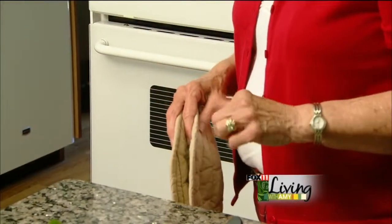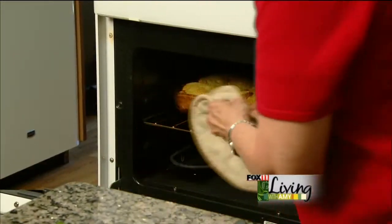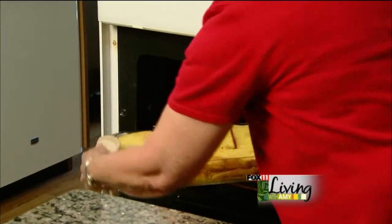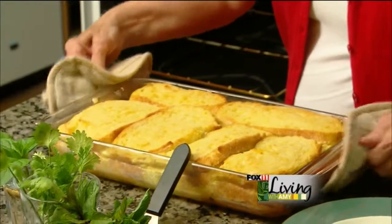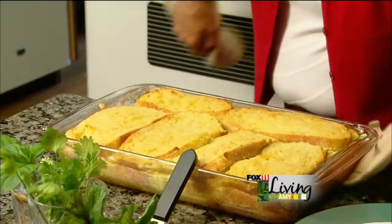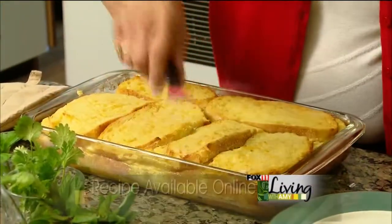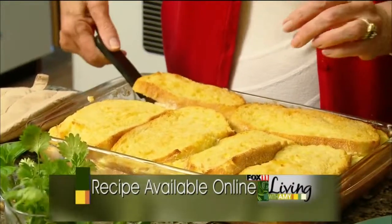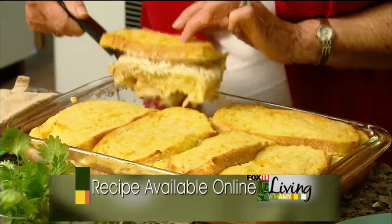All right, we're about 45 minutes in the oven now, so our stuffed French toast should be finished baking off. There we go. And it is ready to be served. Now, it really should rest maybe 5 minutes before you try to serve it up. And then we're going to top it with our mandarin orange and peach sauce. A couple of nice, generous spoonfuls.